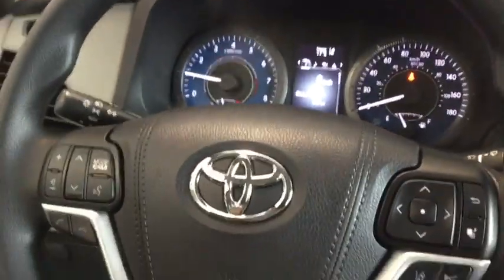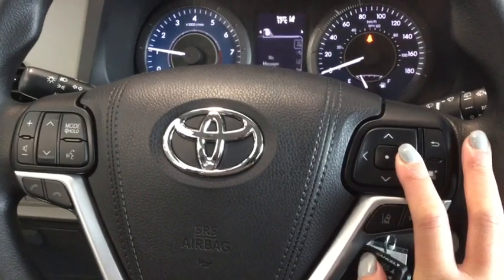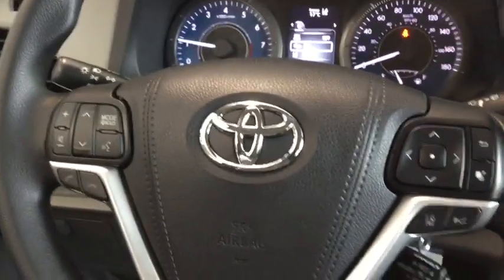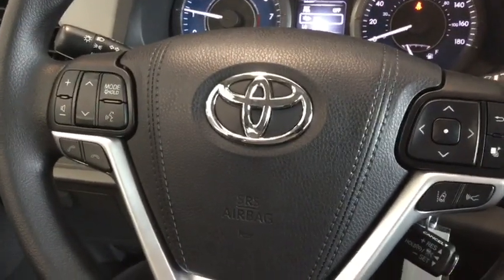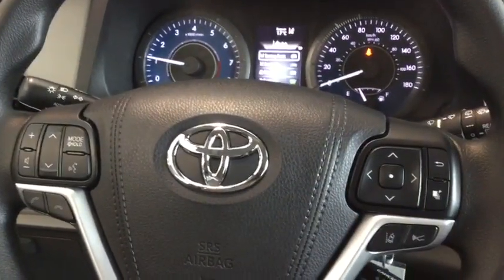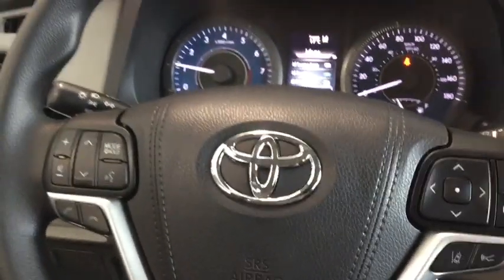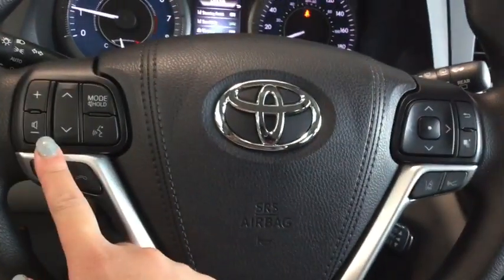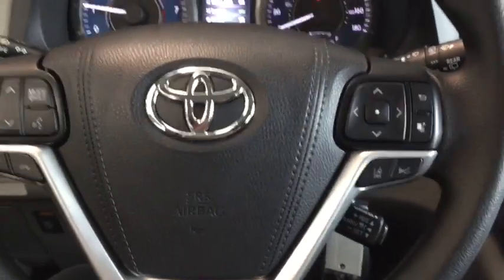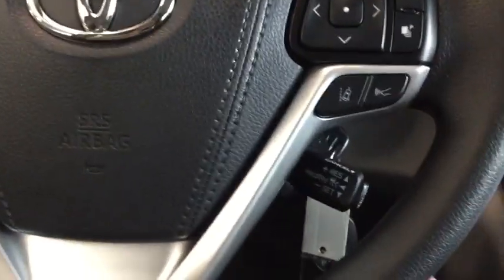Now on your dashboard, you do have your multi-information display, which you can control from your steering wheel mounted controls. Important screen to be on is your settings for your Toyota Safety Sense features. So you have your pre-collision system as well as your lane departure alert. Opening up that menu, you can turn on and off those alerts or set the sensitivity of those sensors. In addition to that, you have your volume control, mode changes, voice command, and hands-free calling mounted on one side, and that lane departure alert and dynamic radar cruise control mounted below.